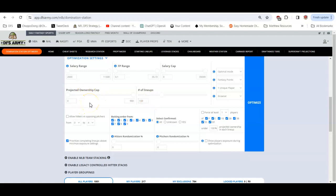Ownership cap. I'll talk about that with our VIPs. It's a fun way to play in terms of making sure that you are using enough ownership, but not too much. Something that gives you leverage to actually win tournaments is a very easy way to use this slider to build very competitive tournament lineups. Batting orders, how many hitters against a pitcher you could use, forcing players, randomization, uniques, all of that. I like to use 2 or 3 uniques.